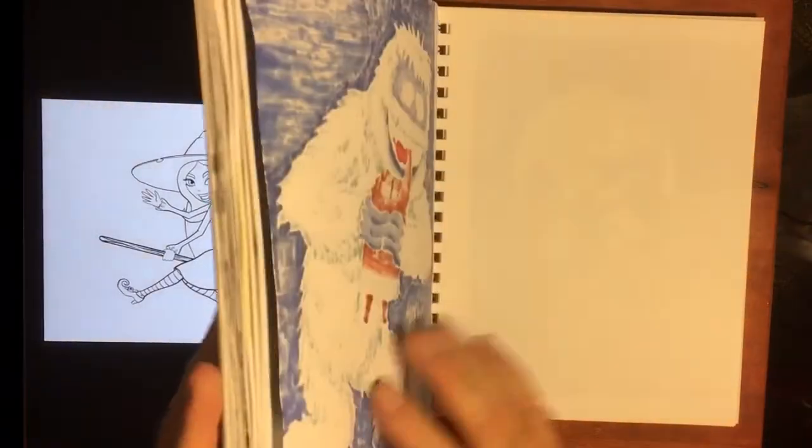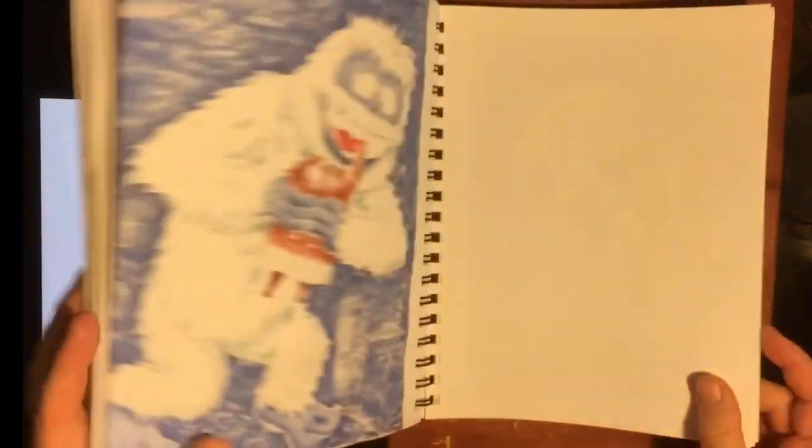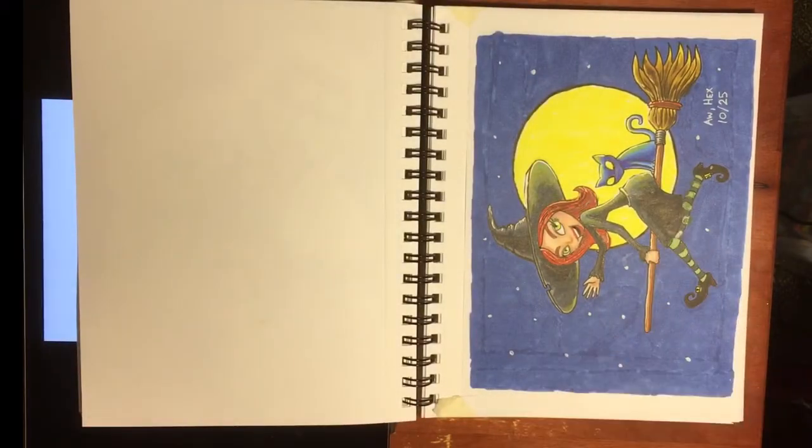And then this one, I realized today when I was looking at all these that I put the wrong date on it. This was my concept for this, which should have said the 24th. It should have been October 24th, but instead I put the 25th on it. So this is after I got my Copics, and I did use some chameleons for the background, but the witch, the moon, the cat, the broom is all in my Copic markers, and then with an ink outline, a little bit of white. And I was pretty happy with this one.